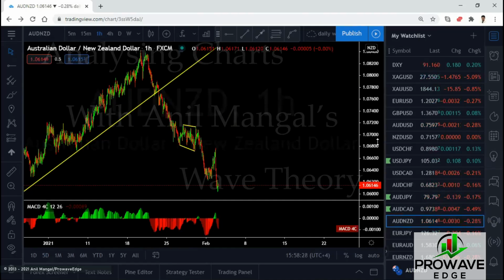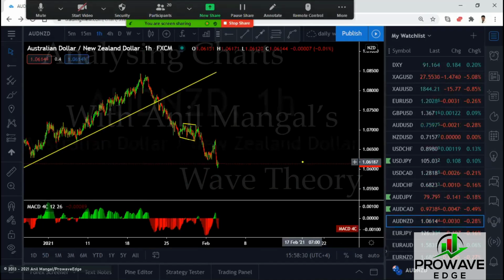Aussie, New Zealand, it's going down. If you get a correction, you can sell. This was a correction, so if you form this flag, they're good. If not, wait for this one to form and then take this trade down.